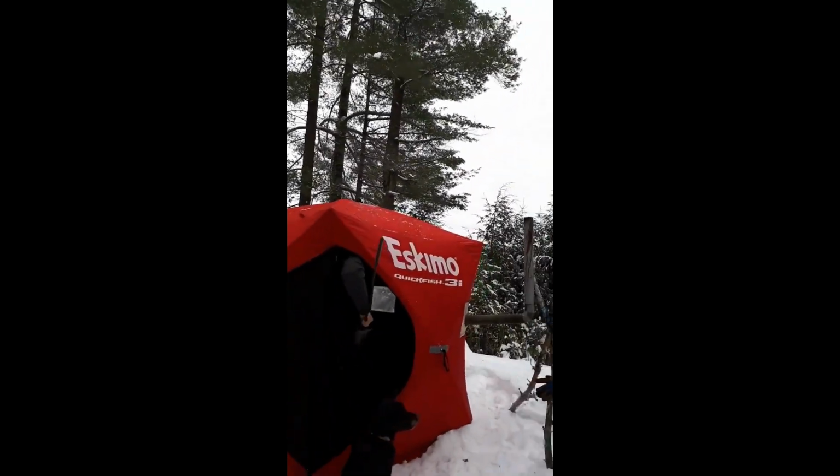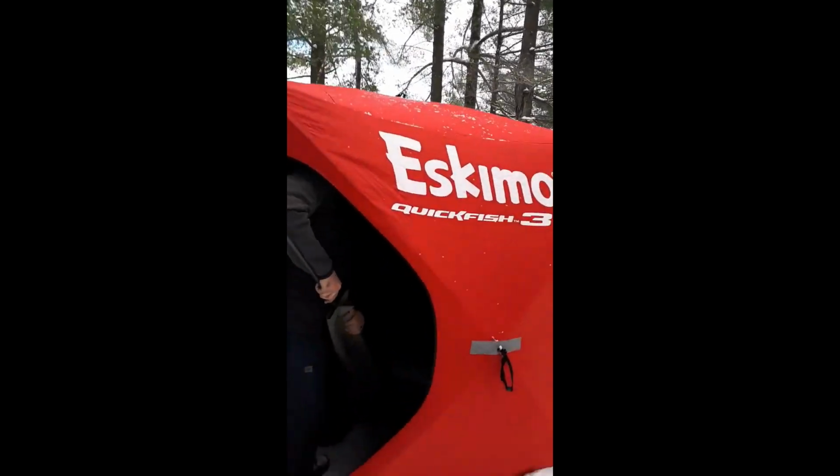Now this is Chris's setup. He's got an ice hut. He sleeps on a cot, and he's got a homemade wood stove in there to keep himself nice and toasty. In bad weather, we'll sit inside.